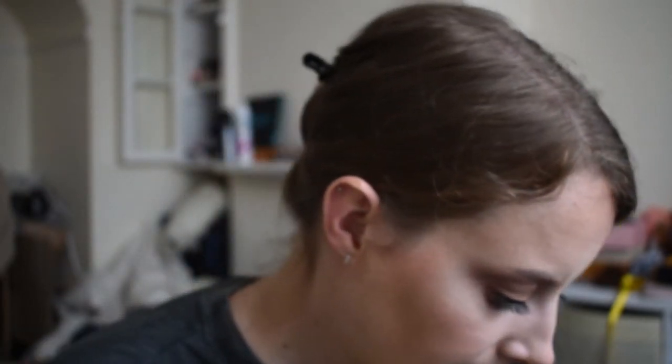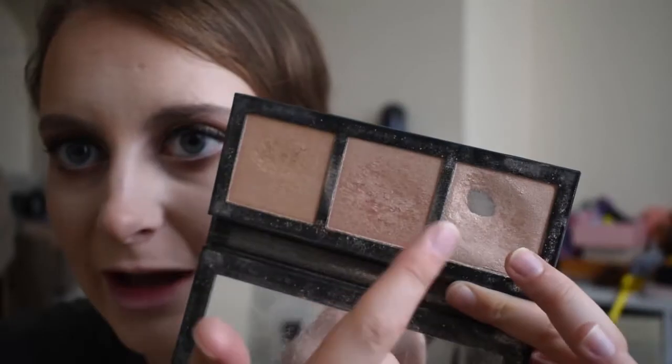And for highlighter, almost done now. I've got the MAC Hyper Real Glow. It looks pretty rank and I've already hit pan on this one. So I'm going to do what I'm good at. Clean the mirror off with the brush and stick this on my face.